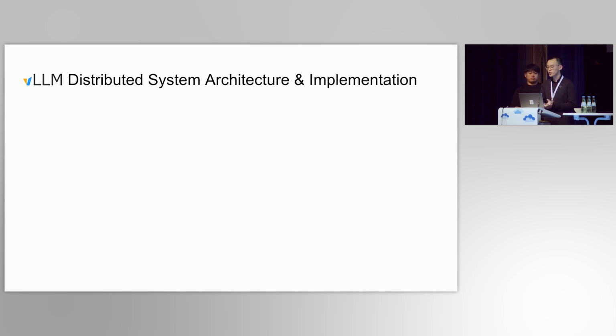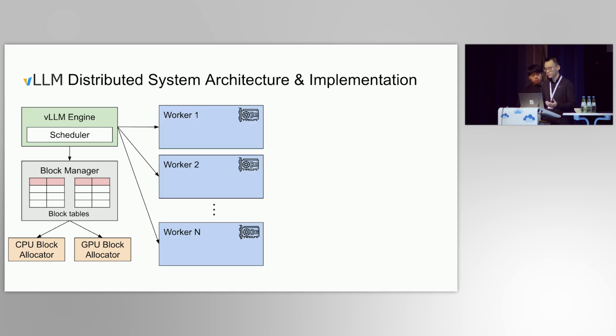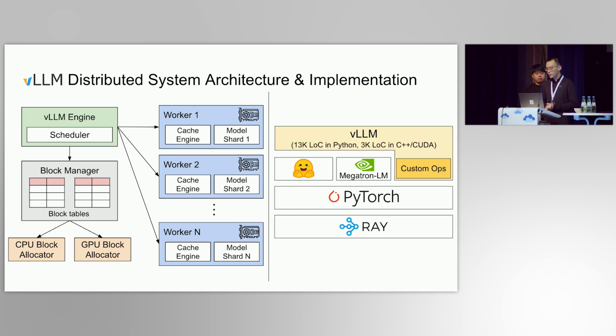We implement PagedAttention in vLLM, an end-to-end LLM serving system that supports distributed model parallel execution for large models. vLLM has a centralized engine that manages the block table, and at each step, the centralized engine sends the memory commands to the GPU workers. The cache engine in the GPU workers will actually allocate the physical blocks according to the memory commands, and then the worker will execute the model distributedly with model parallelism. And more specifically, we implemented vLLM based on PyTorch and Hugging Face transformers and used Ray and Megatron LLM for distributed execution.